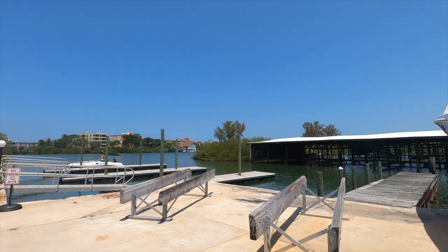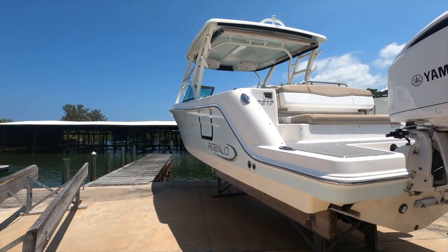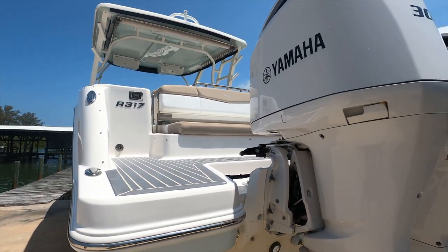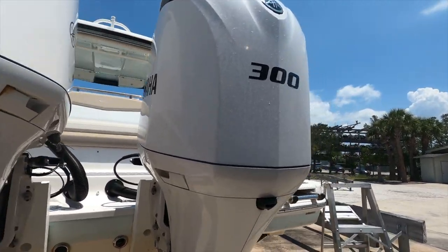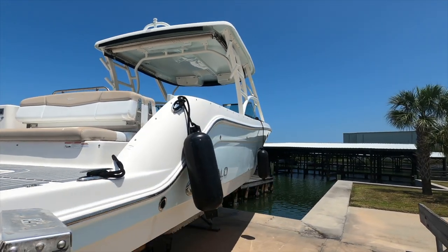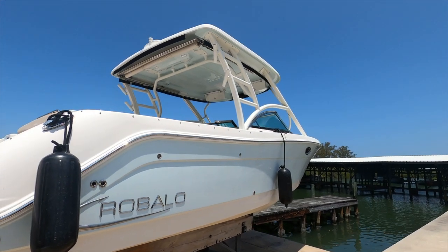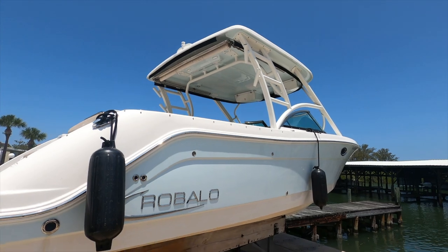Alright, we got a beautiful quiet day on the Intercoastal and Indian Springs Marina. And today, working on a 2019 Robalo R317 with twin 300 Yamahas. And this was a pre-COVID boat, yeah, '19. I don't see a lot of these big dual consoles, which means they've got the windshield, kind of like a typical lake boat, but designed for saltwater. So gonna hop on and take a look. A neat setup.